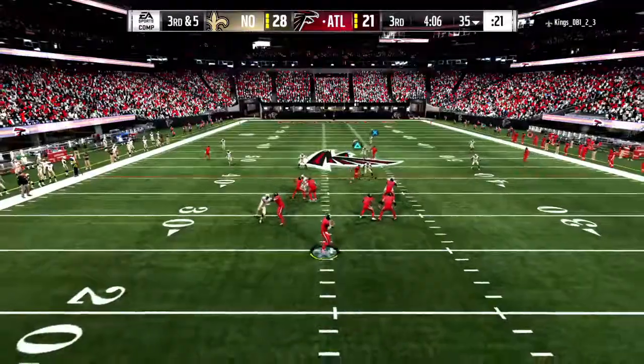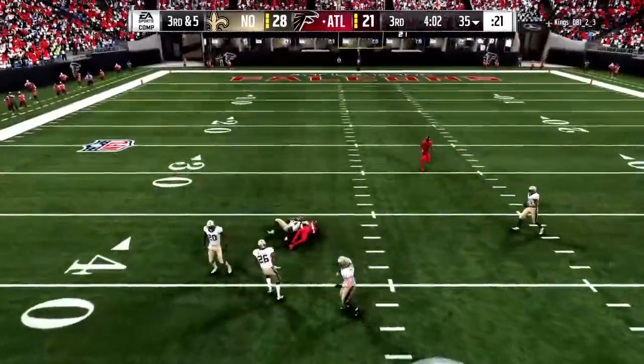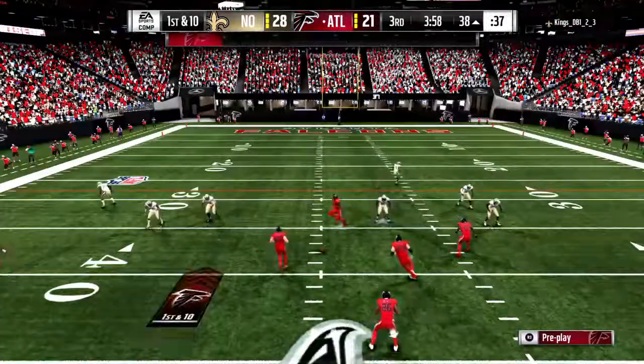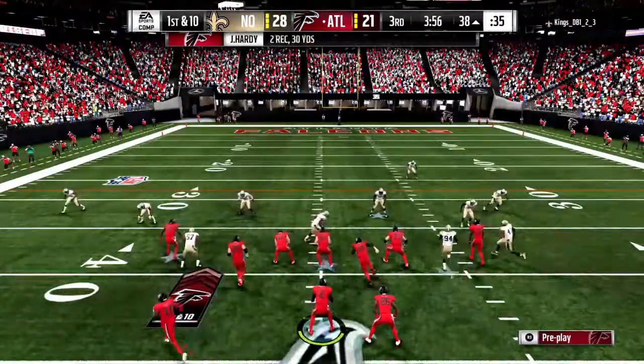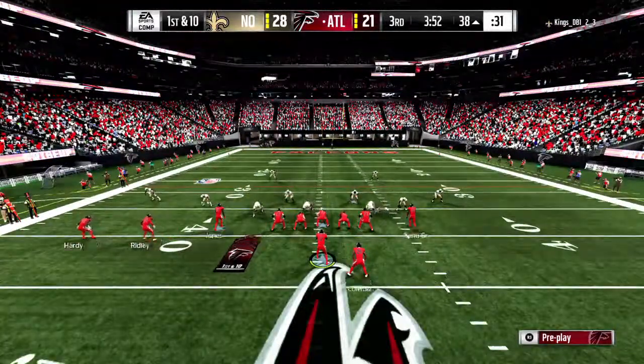From the gun on 3rd down, Ryan. This is brought in by Hardy. And able to rip off a big chunk of yardage before being dropped inside the 40. They give him 27 yards on the 3rd down conversion.